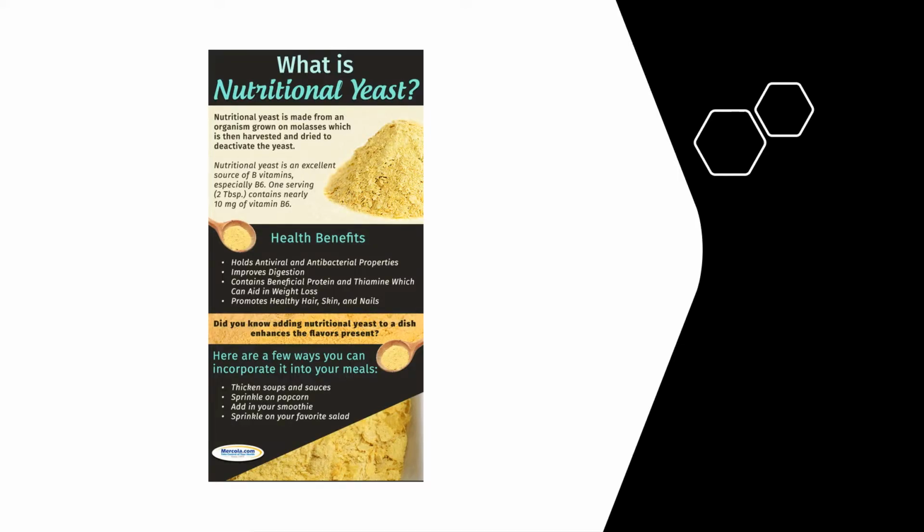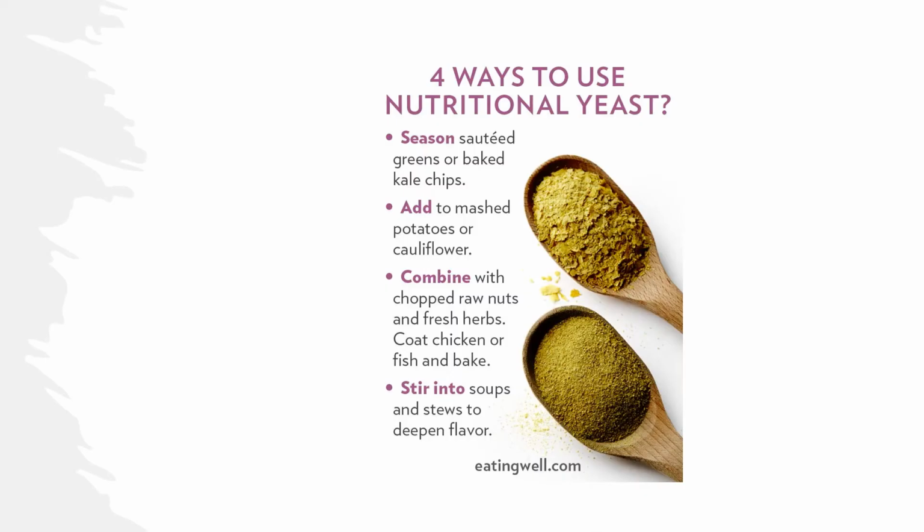This delicious cooking ingredient is loaded with essential nutrients and gut-friendly fiber. It can support your immune system and it can rev up your energy, but it's not for everyone. Nutritional yeast is also known as nooch or hippie dust.